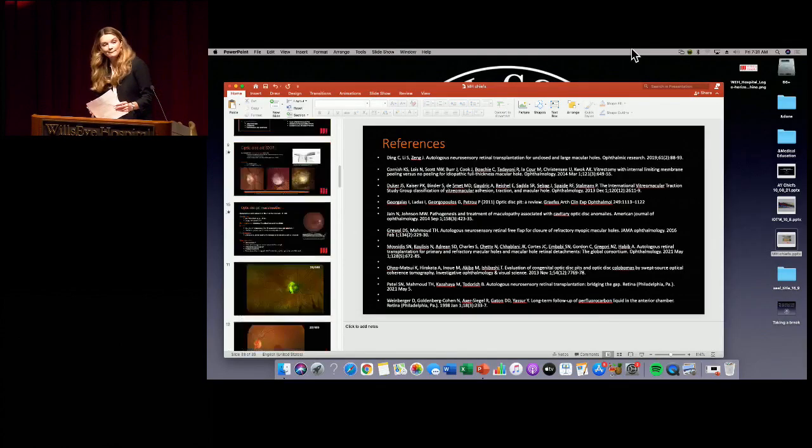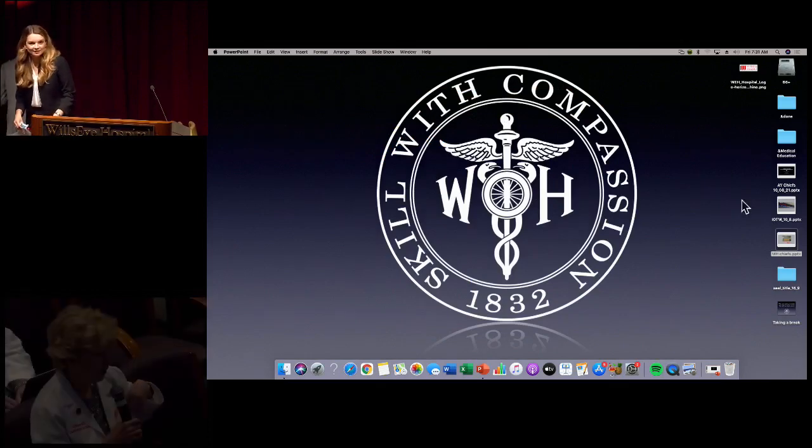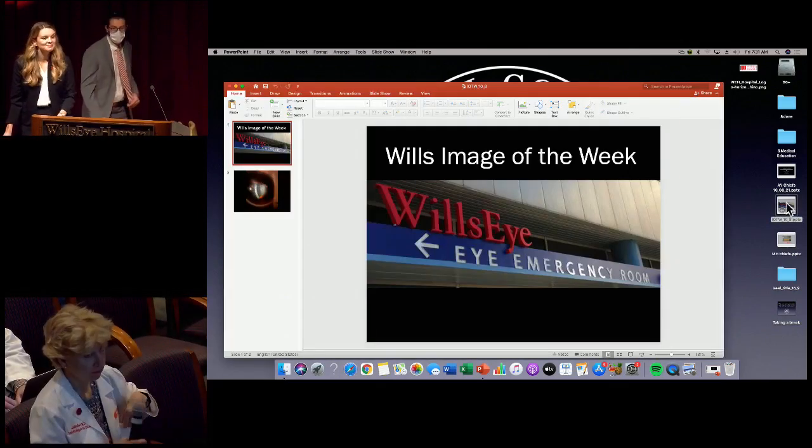I mean, one of the amazing things about that series with 33 different surgeons from around the world was the low complication rate, which is reassuring.